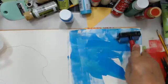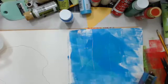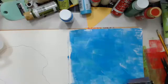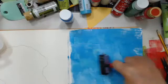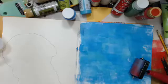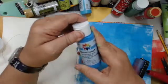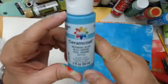That's a pretty color, isn't it? Oh, I like that blue. It's just for a background, just so we can get something on there. Then I'll have to take my paintbrush, I think. Maybe a credit card, and scrape it? Yeah, I could do that too. I'll just do with this roller for right now. I like that blue. This one's called Ocean Reef Blue, and this one's called our favorite Artie Dar, Mermaid Blue.